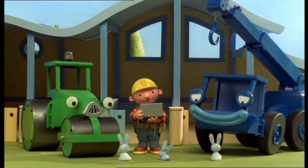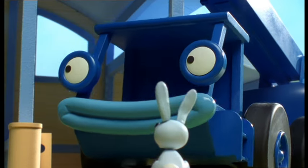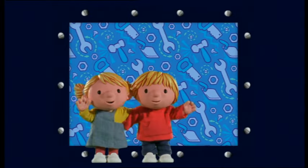Do you have little ramps in your burrows, little rabbits? No, we don't need them because we don't have wheels. Quick, everyone. It's another film with the children.